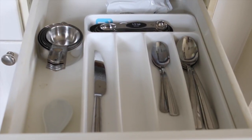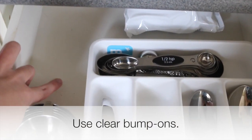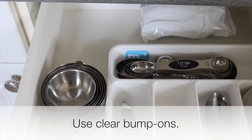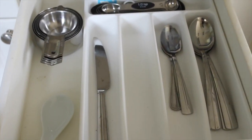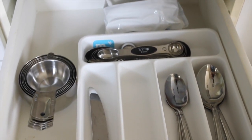In this first drawer here, you can see I just have a basic organizer. I keep this little clear nub thing that I got off Amazon. I put these all over the house when I don't want things to move. So when I close the drawer, it doesn't move. And so if you want to keep things from sliding around, you need to get those, and you can use them for anything, or even if you're closing drawers and you don't want them to slam, you can use them that way. I keep my extra water filter back there.